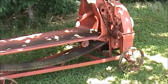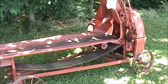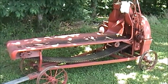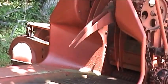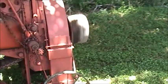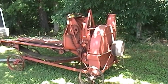Not exactly sure what this is. Is this a log splitter? If one of you guys on YouTube can tell me exactly what this machine might be. Almost looks like an old log splitter. Very cool though. You guys can see it's got some kind of teeth there. Let's see. Looks like you would use one of the hit and miss engines with it. Yeah, not exactly sure what that is.